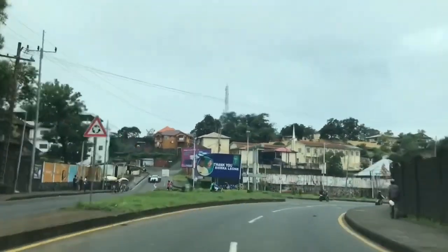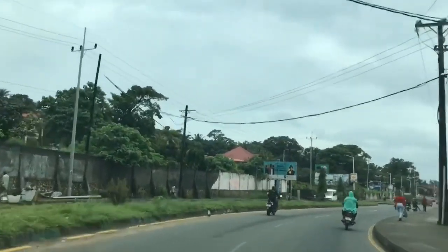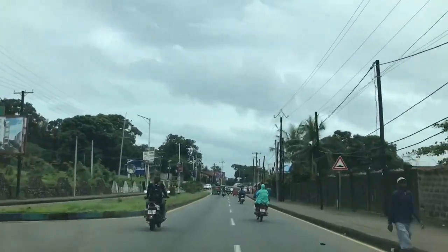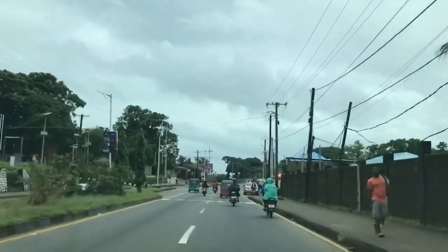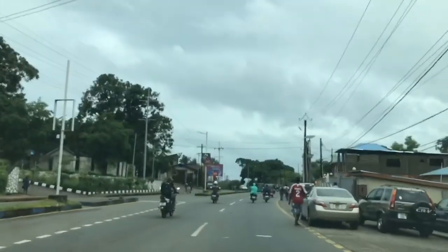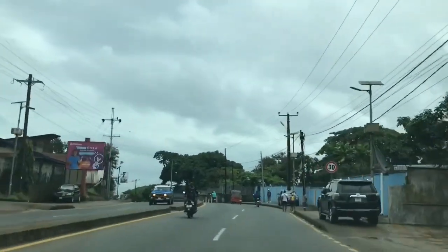Just after this. Okay, this is not the roundabout. We don't reach it yet. Here is the lodge, we don't enter the lodge. As you see, the lodge is on the left hand side, the Presidential Lodge. You see tall trees there. By left here is the lodge, just after the speed bump. By right here is Natcom, and just up here on the left is the Presidential Lodge.